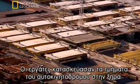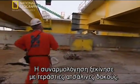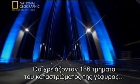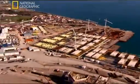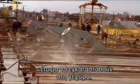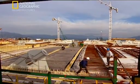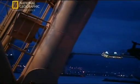Workers fabricated the roadway sections on shore. The assembly process started with massive steel beams. It would take 186 deck sections to build the roadway across the Gulf of Corinth. The deck segments came off the assembly line ready to be installed on the bridge. They were already fitted with anchors for the cable stays and even guardrails for the pedestrian walkway.